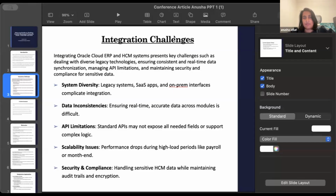System diversity, it's completely different systems. Legacy systems are something you can customize most of the time, because some are homegrown systems, and SaaS applications are most likely a delivered system where we utilize the current features. Some are on-prem interfaces, and there are several complicated integrations as well. So system diversity is a huge factor here.